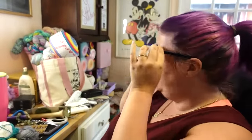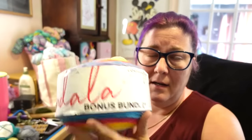All right, now we just need to figure out what to do with all of this. I bought this because it was a really good deal. It's the bonus bundle of the mandala. And it's one of those things, I have an anniversary cake over there and I cannot make myself work with these yarns. I'm not a big fan of mandala. Why did I buy it? Because it was a really good deal. All right, the yarn is going to go in that blue bucket until I figure out where to put it. And we'll go from there.